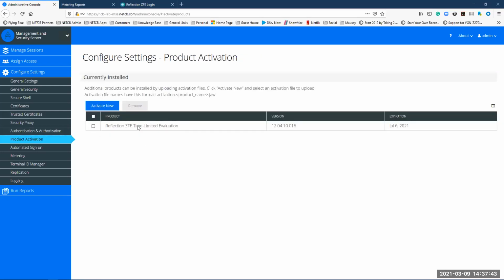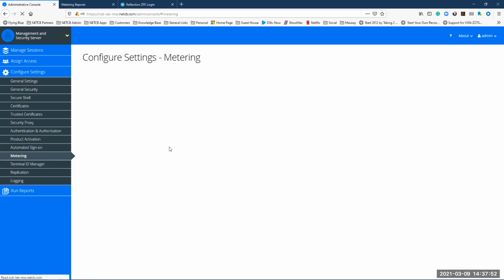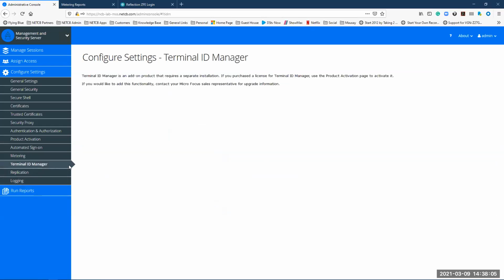Obviously, there's a place where we can do our product activation. I can also configure automated sign-on. There's also the metering capability that allows us to monitor and understand how the system is being used, who is using what sessions at what time. There's also a terminal ID manager, and this is where you can manage the terminal IDs that have been assigned.